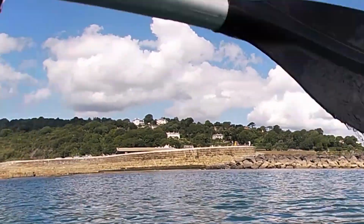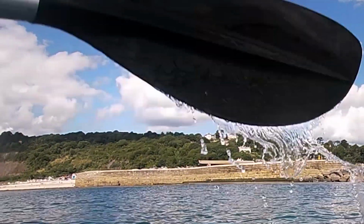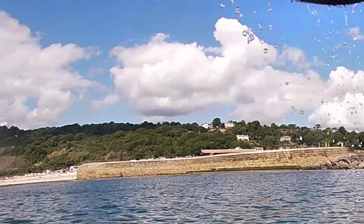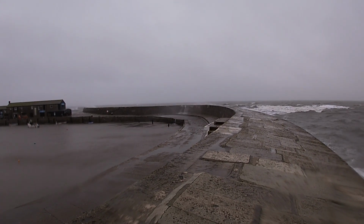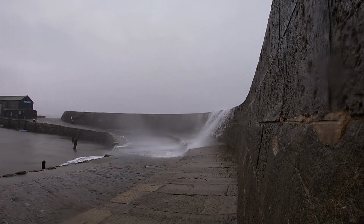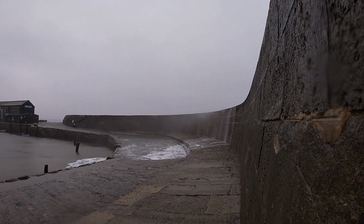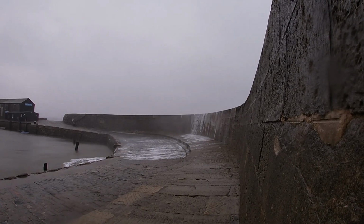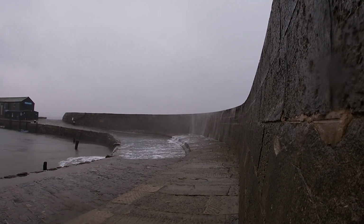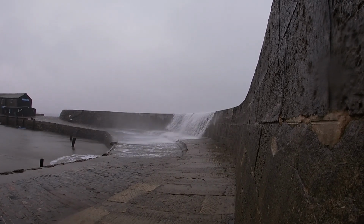We are passing now, on my right hand side, a man-made structure dating back to the 13th century, and it protects the harbour from the southwesterly gales. These southwesterly gales can be quite lively, as this footage I took on a different day demonstrates. It also reminds me to tell you that before you set out for a kayak trip on the sea, always remember to check the tide times and especially the weather.